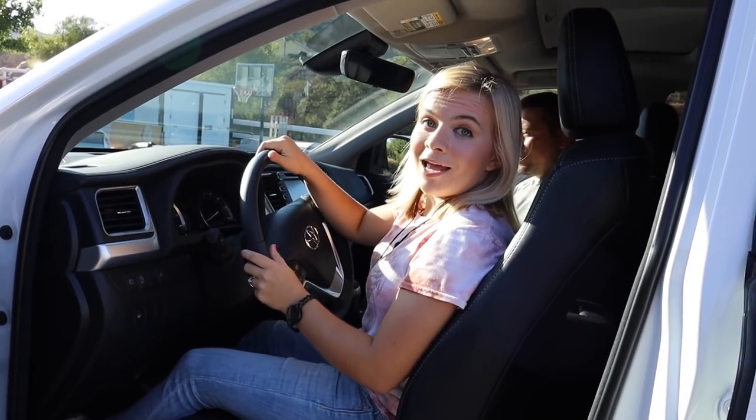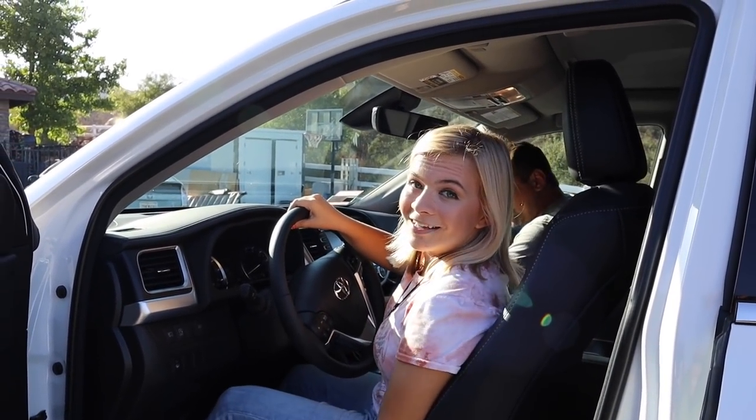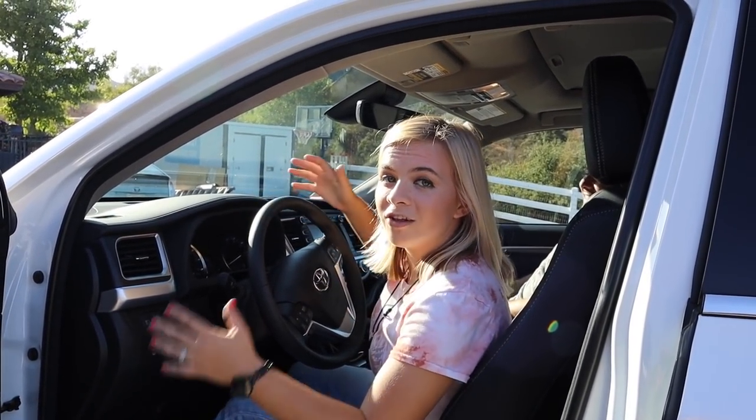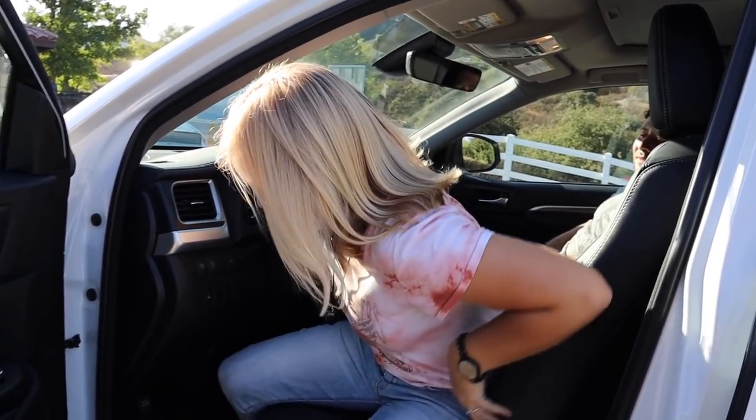Yeah. You're sitting up higher now. And when I drive, I feel huge. I feel like I'm big. I feel really tall, but I just feel like I'm in a nice, secure car. It feels really safe too as well, which we really like.